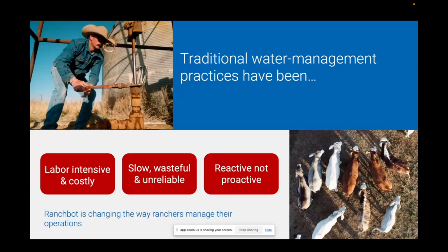And so we've found that it's extremely labor intensive and costly. It takes a lot of time and effort out of a rancher's day to constantly drive around to waters, but you can't afford not to do it. And it's extremely costly with the cost of labor and the wear and tear that is put on these vehicles. It's taking a lot of money out of these ranchers' pockets, and we're here to help with that.